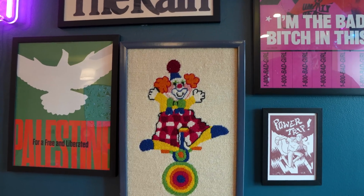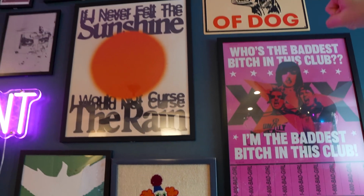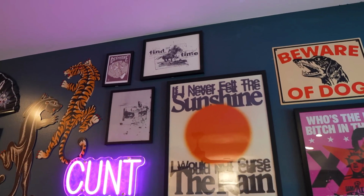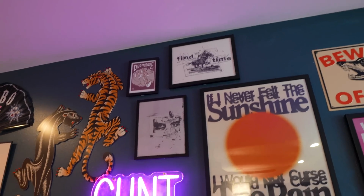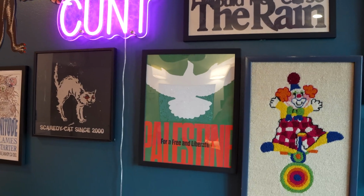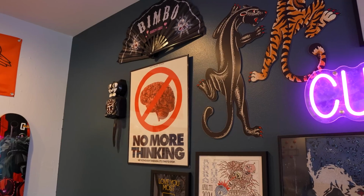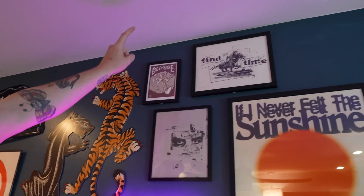We have one of my prints that I made sometime this last year, the Never Felt the Sunshine. We also have some prints from Ram that Erica bought. We have the Palestine print, the No More Thinking print, and it's just those two. Oh yeah, so shout out Overset Text, the homie Ram. Fine Time. Shout out Kludge.